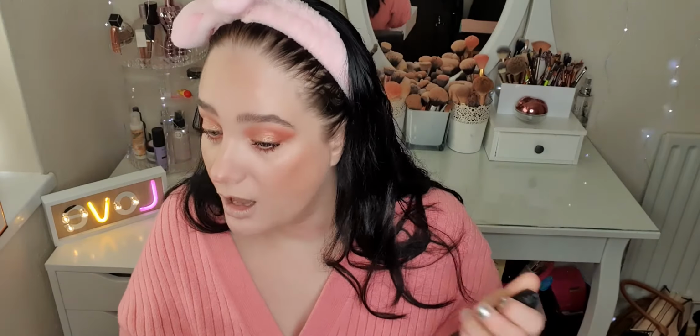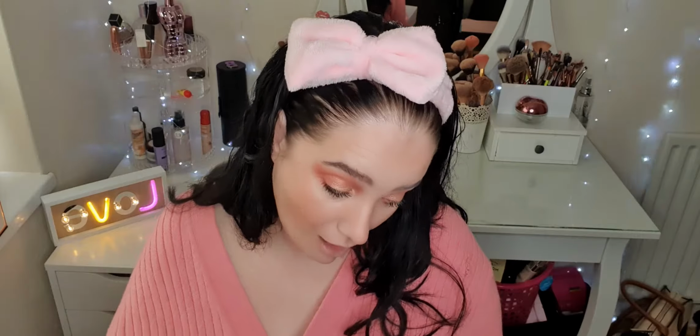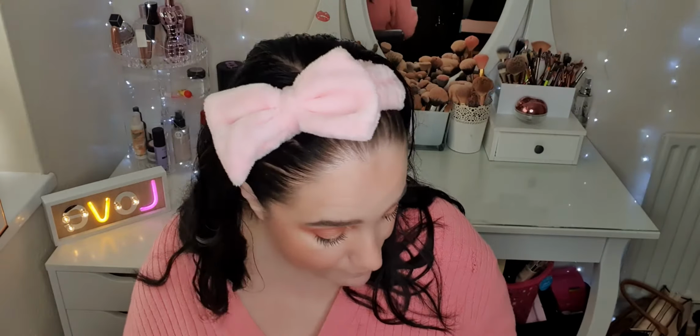I absolutely love this mascara, guys. First time using it. I mean, it has gone on my lids, which I'm not happy about, but that can literally come off anyway. I think I found myself a new favourite mascara.